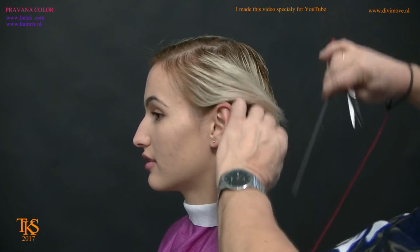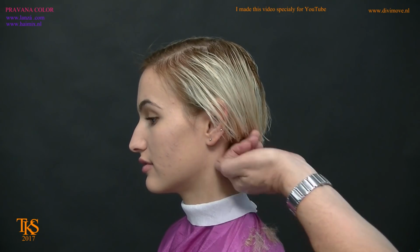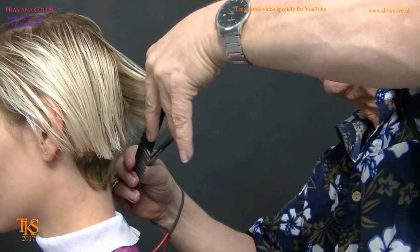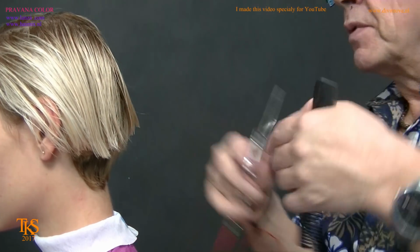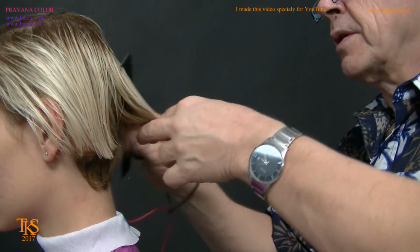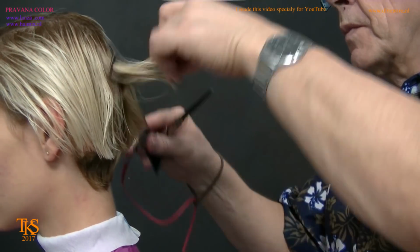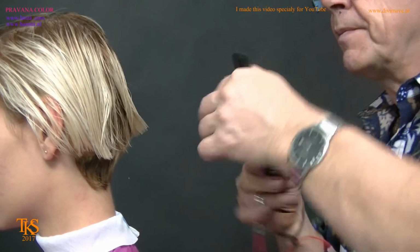Lay the hairs to the back. And see how wonderful the feeling is of this line. Show how I lift the hair on the back. I want to stay in the same length. I point with my fingers on her chin line. And on the back I go nice high up.